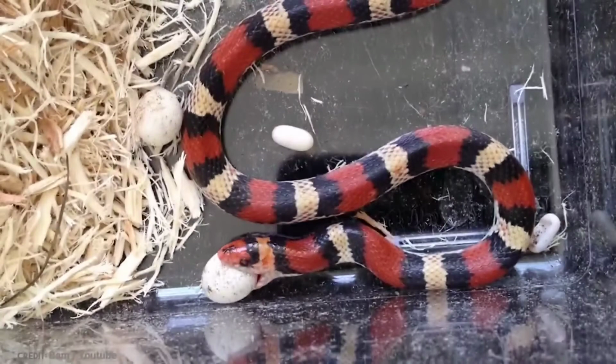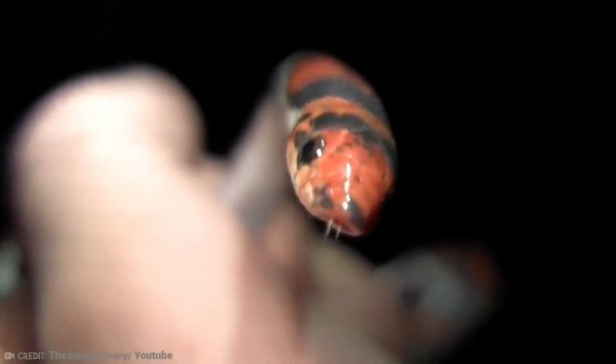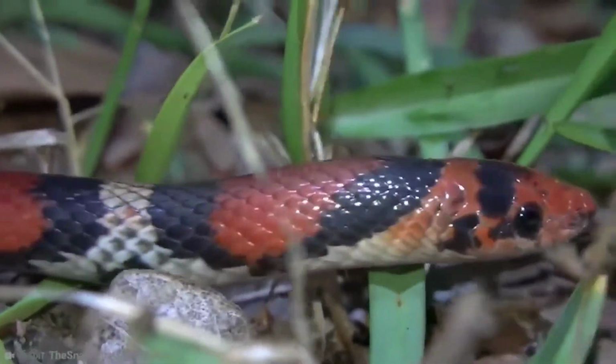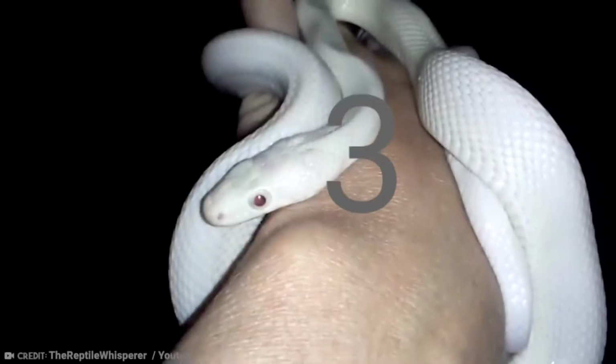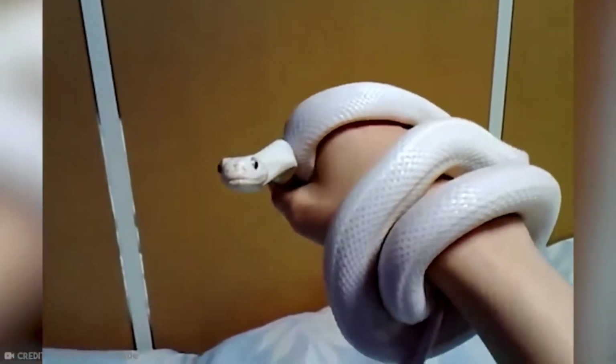Their normal menu consists of other snakes' eggs and lizards, with their large teeth allowing them to open and swallow the contents of eggs with ease. The scarlet snake is also nocturnal, allowing them to snatch from nests. The snake is very unique in the fact that it is so long and slender.